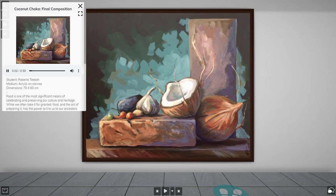We were tasked with creating a still life composition that was more than just representational, while applying color principles that we learned in the previous exercise. I chose to create a composition based around a very traditional Indian dish, coconut choka. I think that choosing themes that have personal meaning to us is the first step in creating a work that does more than just look nice.